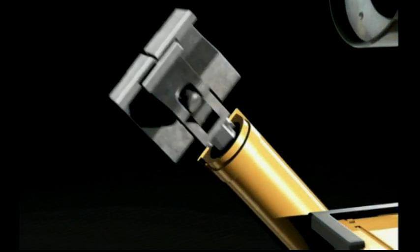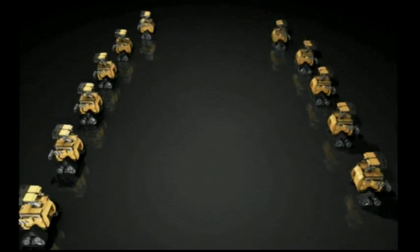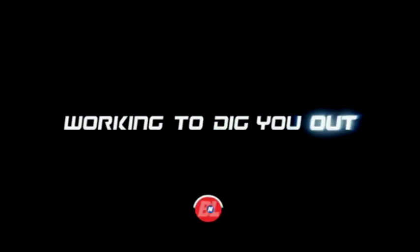Lifter. Independent and adaptable suspension allows Wall-E to adjust to any terrain and carry the heaviest of loads with ease. Earth Class, designed for your world. So sit back, relax, and enjoy the stars. When you return, Earth will be waiting, even better than when you left it. Wall-E. Working to dig you out.